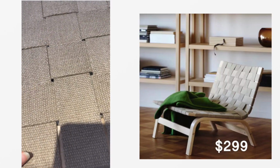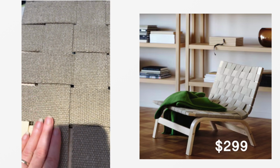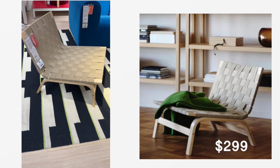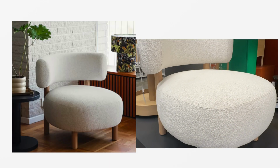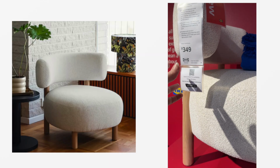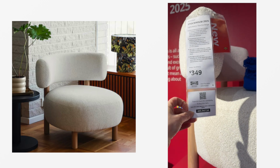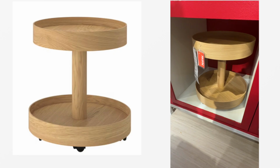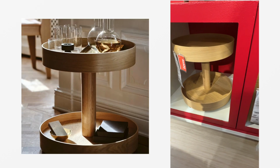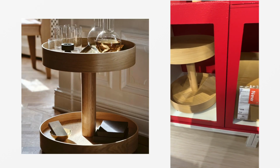This armless chair is one of the new pieces that I did not like. It was super uncomfortable. It's nice looking if you just want a chair to look at. This armchair with the solid oak legs and the rounded back, I didn't think I was gonna like, but in person I liked it so much, and it's really comfortable. This oak veneer side table is the perfect combination of storage and functionality, and you can wheel it around.